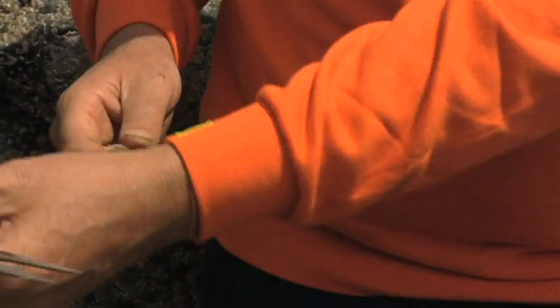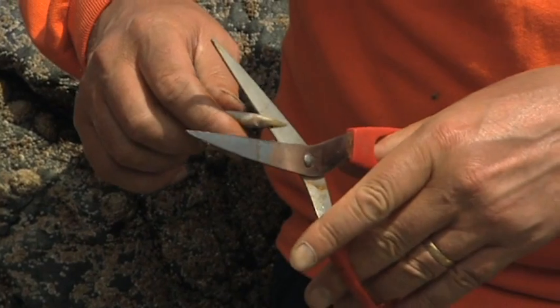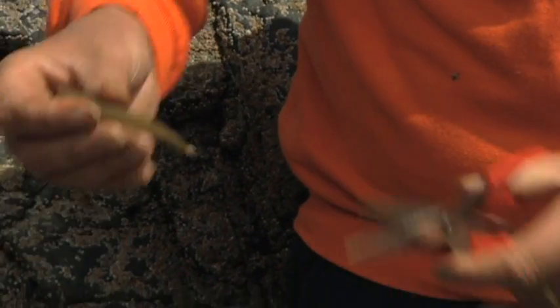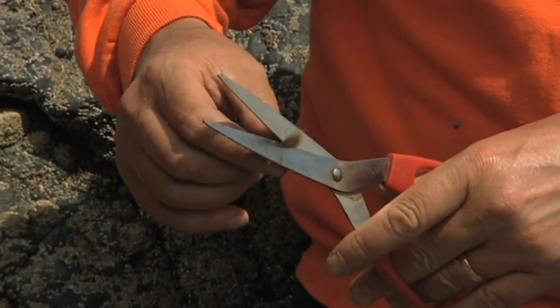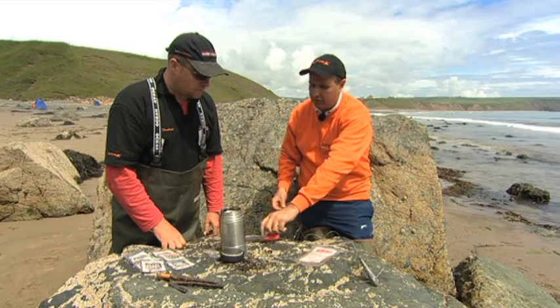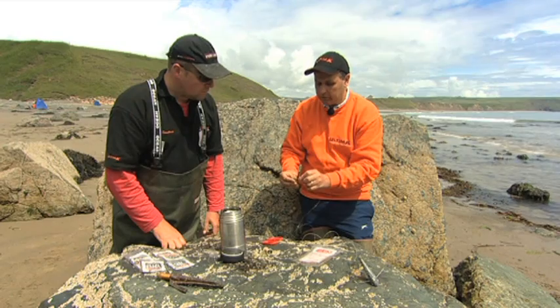Right, okay, you take the sand eel. Now you want to take 2 cuts of the sand eel. Firstly, you want to take it just ahead of the gill cover, and just about a quarter of the way down the sand eel, take the tail section. That is in effect helping the juices and the scent to come out of the eel.